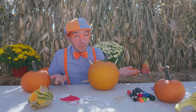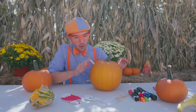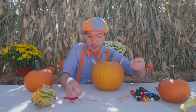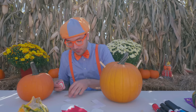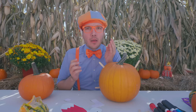Yeah, decorating pumpkins is really fun, and you can always ask a grown-up to give you a hand. Okay, well now that we have in our popsicle sticks, we have some stickers, kind of like little pieces of tape, and we can put it on the ears. Great, two ears with the stickers on the back, and now it's time to put on the ears.